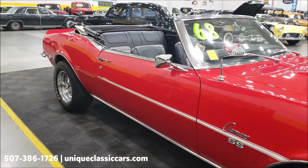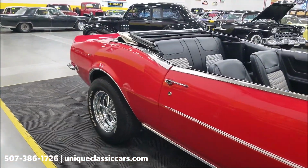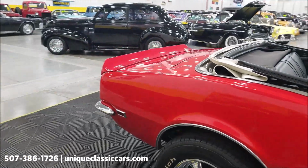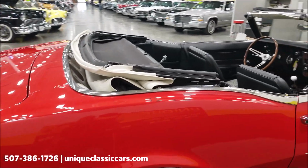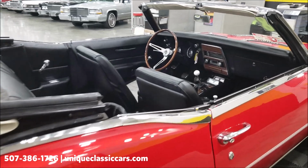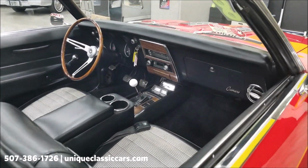This car actually came out of Phoenix originally. It was an Arizona car, sold new at Midway Chev in Phoenix, Arizona. This top is power also, so we do have a power top, and it is in working order. I'll let you take a look at the interior here.